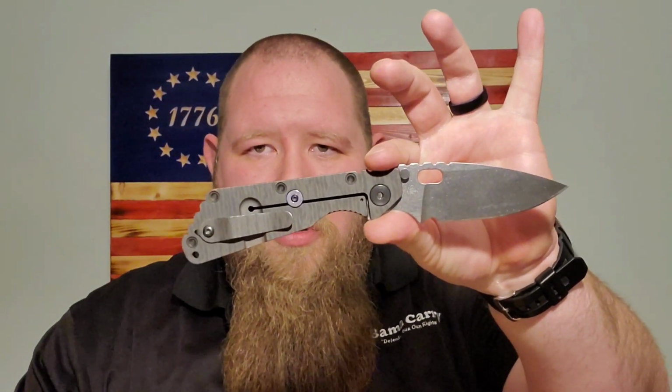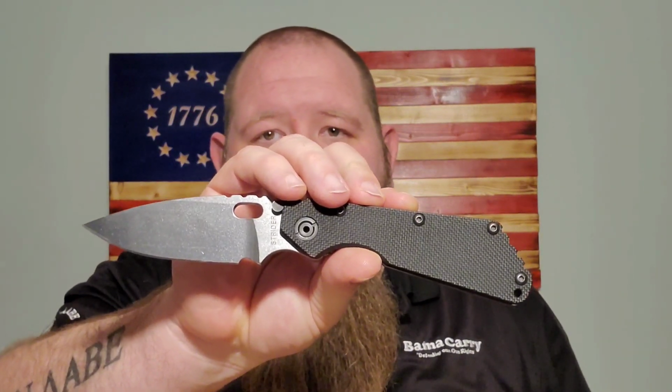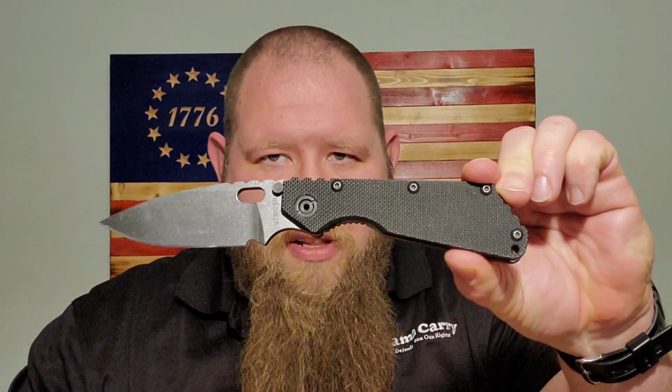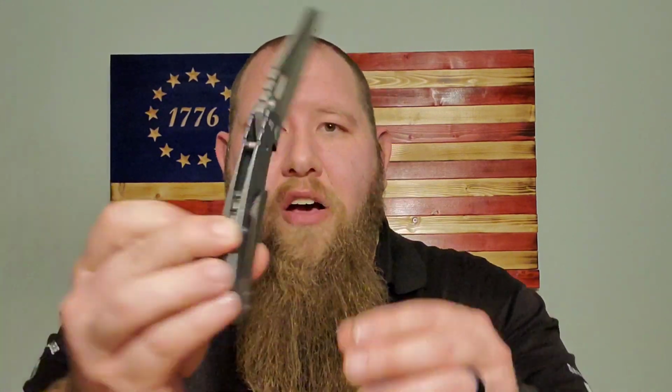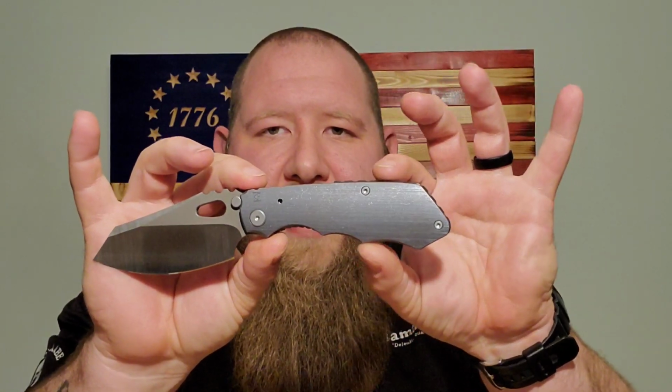This knife is one of the most ergonomic dream knives for me, just because of the forward finger choil and the way it's designed. It's not the prettiest thing in the world, but it ergonomically works, and it works well for my hand size. And then as you can see, almost the same kind of deal going on here, forward finger choil, but it does have finger grooves.